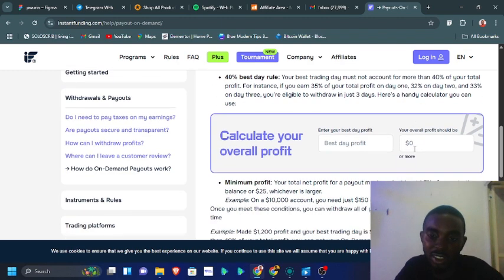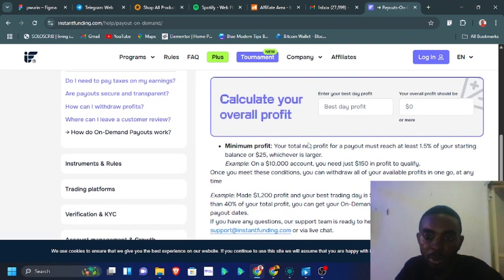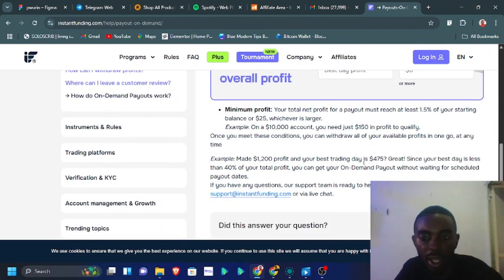So this is what it means. For example, if you have a $10,000 account, you just need $150 in profit to qualify. You understand? The minimum profit you can make should be at least 1.5% of your starting balance, or $25. So if you have a $100 account, you just need $150 to qualify.